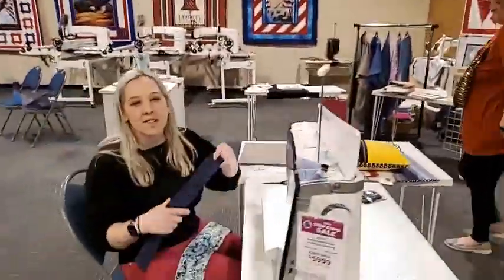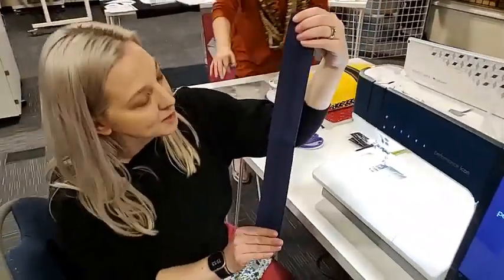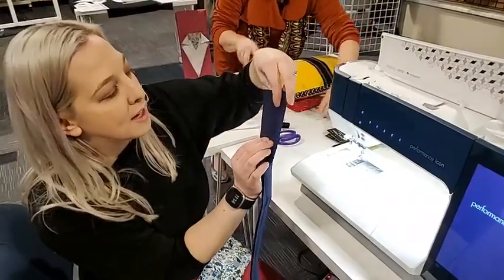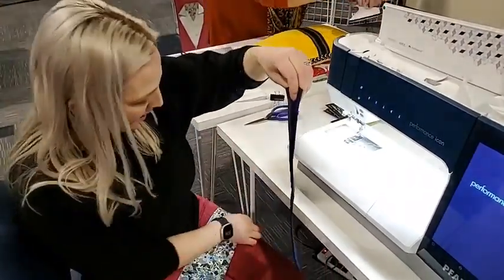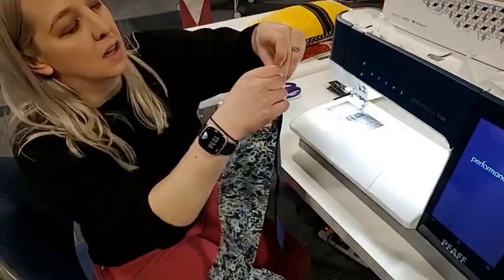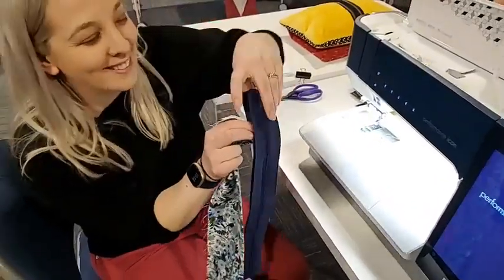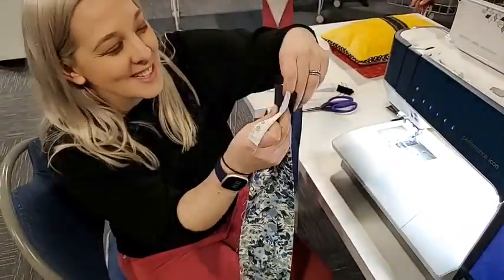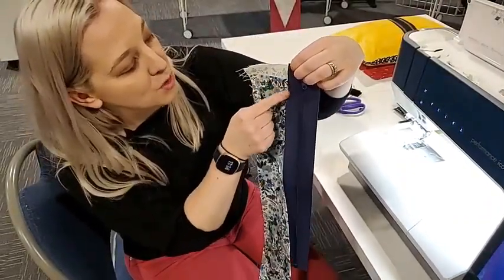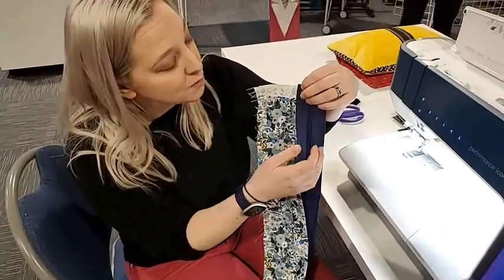Okay, so we have the Zippity Doo Dah zipper, and I'll just go over it real quick. Once we open it out of the package, you'll notice right here on the side, it has where it opens. This is where you take your piece of fabric and put it inside. It's like Pac-Man. You slide your fabric right in there, and then all you have to do is top stitch right here. You don't need a zipper foot, and you can do a decorative stitch if you want to.